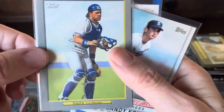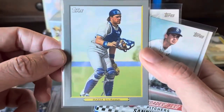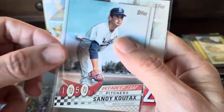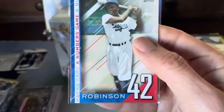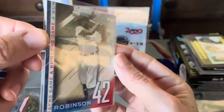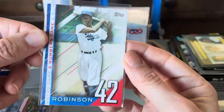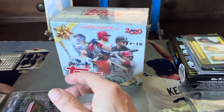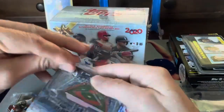Look at that. Mike Piazza, possibly one of the best catchers since Johnny Bench, in my opinion. Beautiful Sandy Koufax. And look at this, number 42. Who's that? Number 42, Robinson. Jackie Robinson. That's right. Oh my gosh. We're reading a book about Jackie Robinson. That's right. Isn't that awesome?